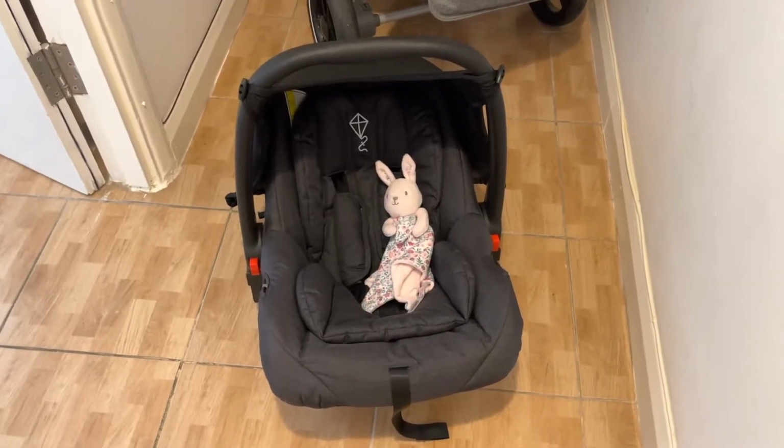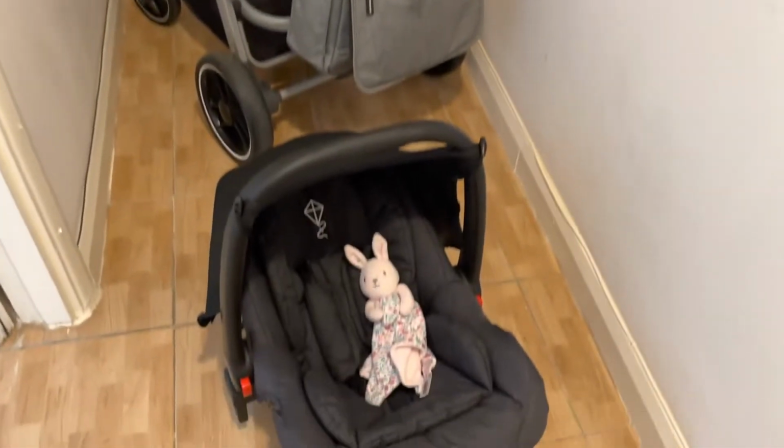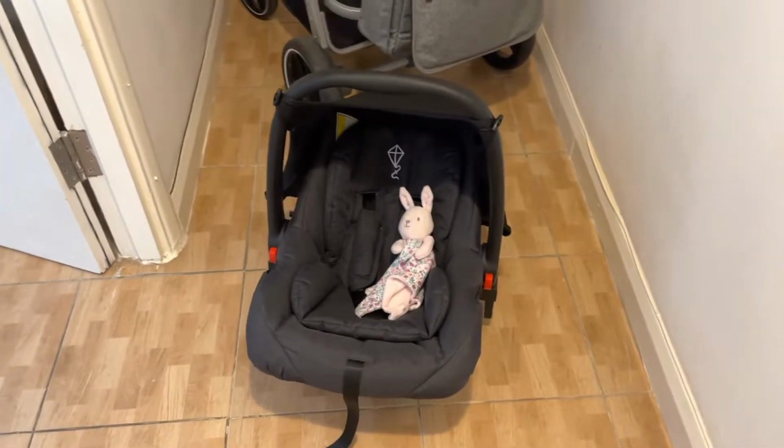So the actual car seat bit comes off. So there you go, you can see it's detached from the actual buggy itself. And obviously I can carry her around in this as well. So you can strap this into the car and you're good to go. And yeah, this is so much easier, and it looks really nice as well. I love how this looks.